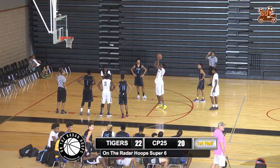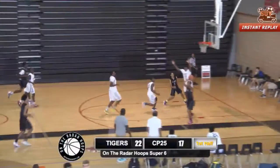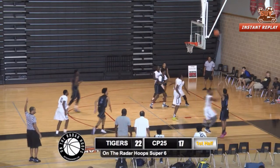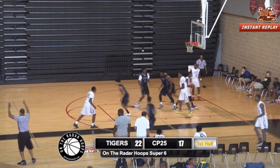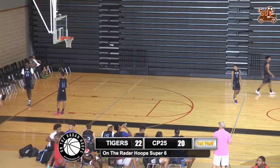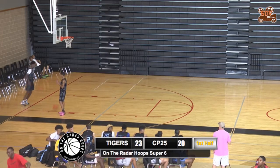We got a free throw being taken here. And that one's in and out. But then back on the other end, CP25 stalled for a couple minutes, but that's a good look. Pass by Brown, finish by Crouch. Second free throw is good for the Tigers. That'll make it 23-20.